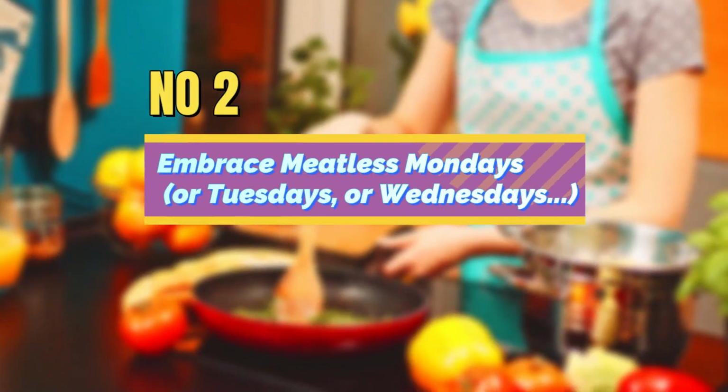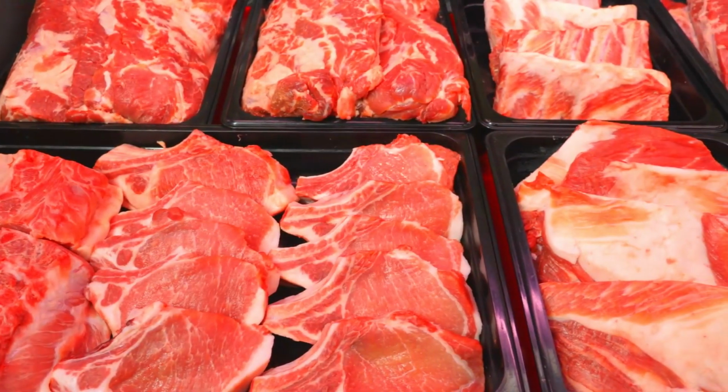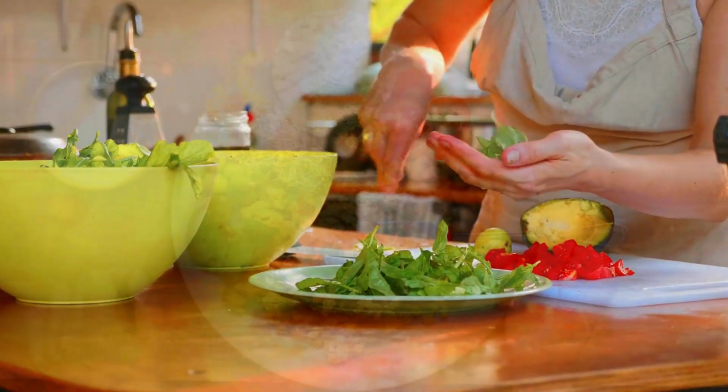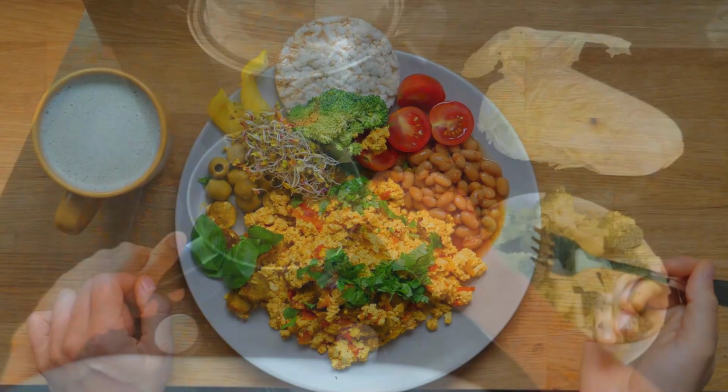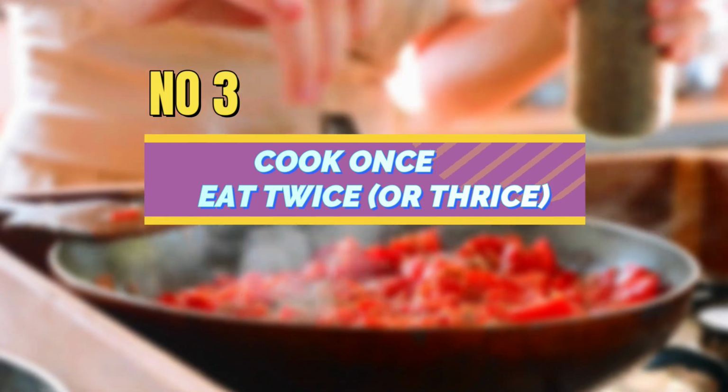Number 2. Embrace Meatless Mondays, or Tuesdays, or Wednesdays. Meat can be expensive, so try incorporating a few vegetarian meals into your weekly rotation. Beans, lentils, and tofu are all affordable protein alternatives that'll help you save some green, both in your wallet and your plate. Number 3. Cook once, eat twice or thrice.